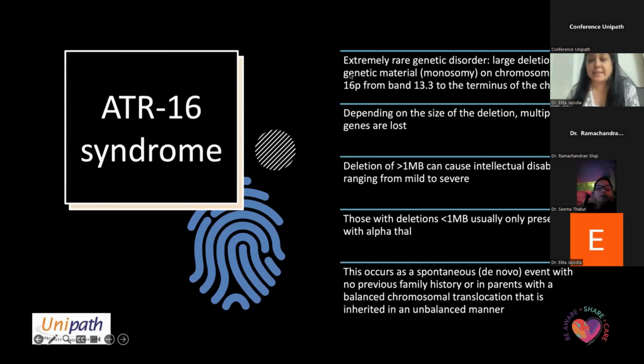The ATR16 syndrome is an extremely rare genetic disorder. A large deletion of genetic material on chromosome 16p from band 13.3 to the terminus of the chromosome can be deleted. Now, depending upon the size of the deletion, multiple genes are lost. If the deletion is more than 1 MB, it can cause intellectual disability, which can range from mild to severe, along with alpha thalassemia.